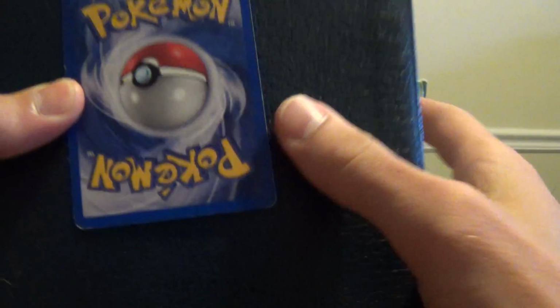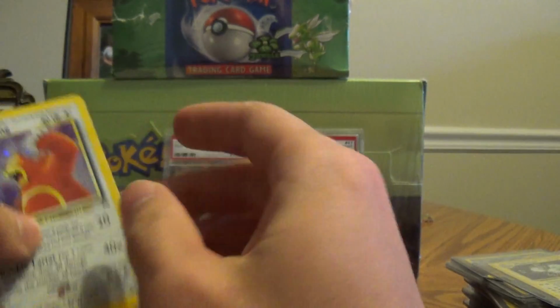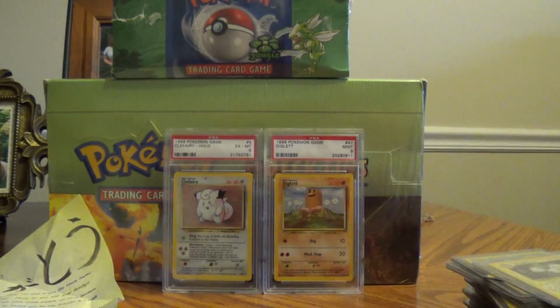It's really not mint or near mint. It's got a giant bend, so that'll probably be a return. From your very own TheSmgQuest.